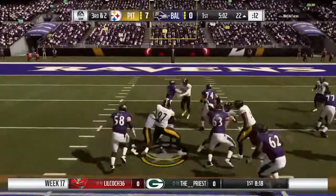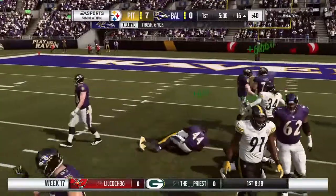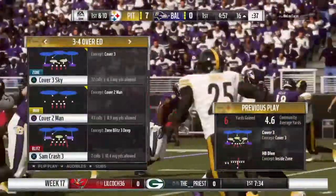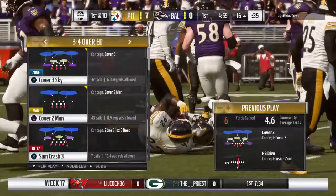On 3rd down, it's Lloyd. And he picks up the 1st down yardage as he takes it down to the 16. They get 6 on the pickup there as the drive will continue.